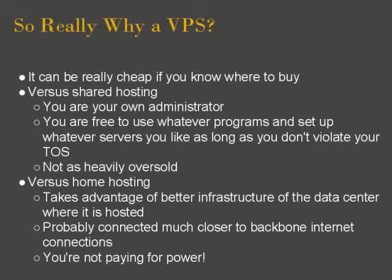Generally, they're not as heavily oversold, and I say that because VPS providers, like any service provider of computing resources, will oversell because people are not going to use the entirety of the server 100% all the time. So it's in their best interest to slightly or a little bit oversell. But there are some providers that, of course, vastly oversell. But I'll show you that you should do due diligence when you're researching this. And versus home hosting is pretty much the same issues as we saw on the last slide.